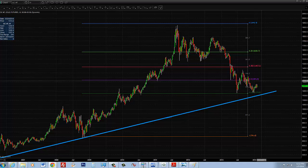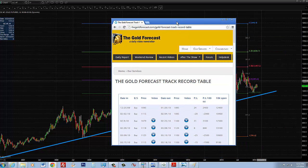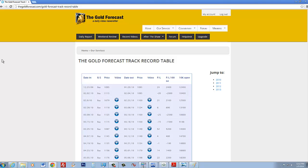I wanted to see how it worked, I know that I was profitable year in and year out. And by the way, my first couple of trades this year have been losses. I don't want you to think that this is a very, very clear and easy road. It's not. But this is the track record table as we put it together.